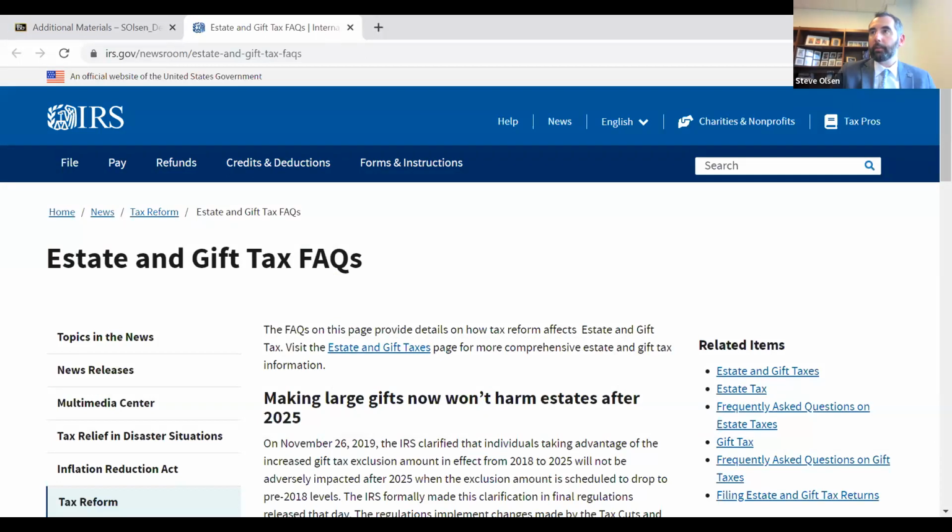bear with me, I just want to make sure this is sharing the right screen here. So we've got the FAQs that popped up, and the FAQs here deal with potential clawback of large gifts in 2025. So the federal estate tax law currently states that there's an exemption for 2023 of $12.92 million. That's indexed for inflation, will continue to go up. But at the end of 2025, that exemption falls by half. So it'll go down to $5 million, but it's been indexed for inflation.